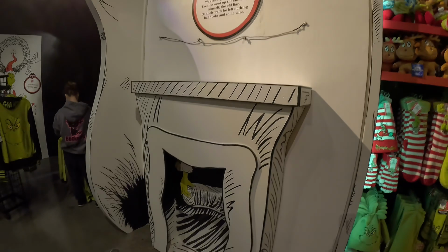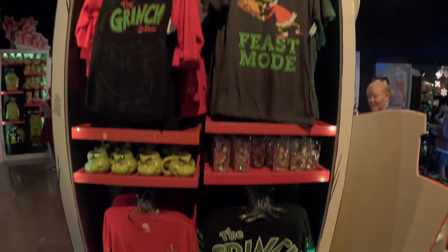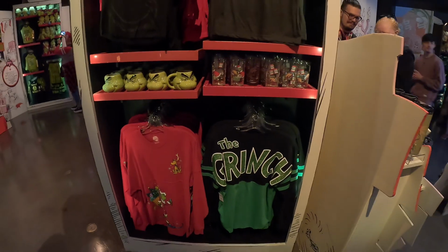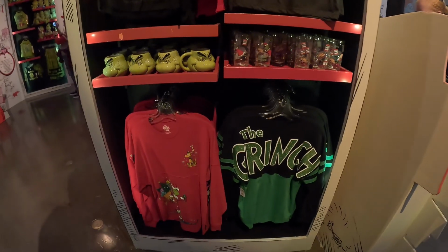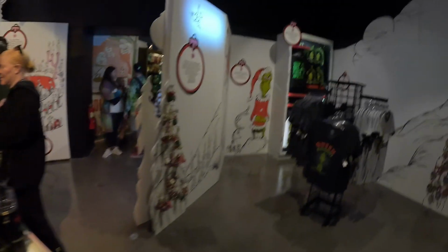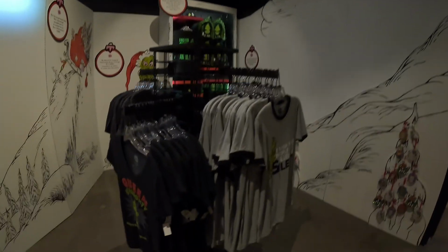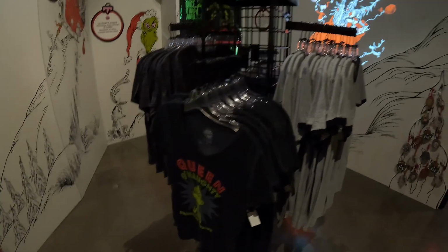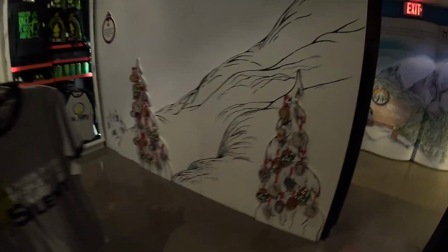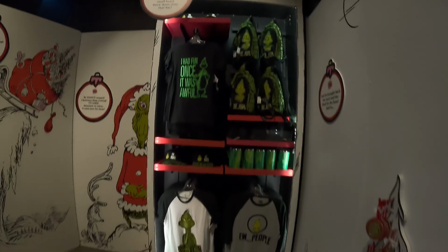There's this fireplace, and then there's also more t-shirts like Feast Mode, the Grinch, and long sleeve sweatshirts from the Grinch and Max and Santa Grinch as well. Of course, we then reach the climax of this section. Here you can see some more shirts. There's also some ornaments, as well as a bag, hat, and t-shirt.